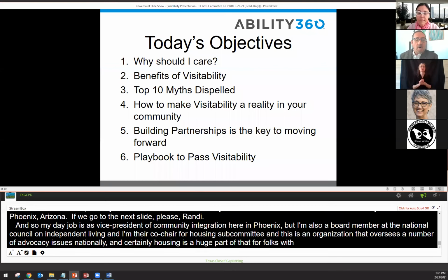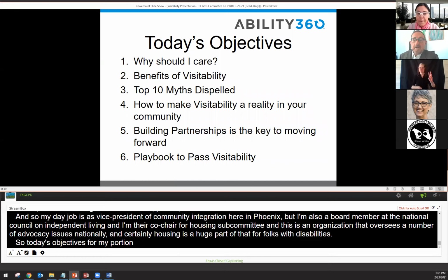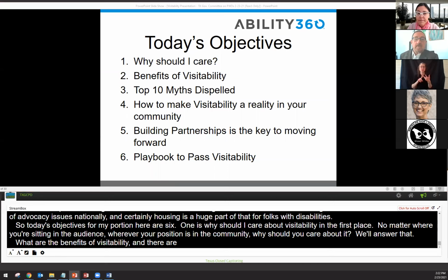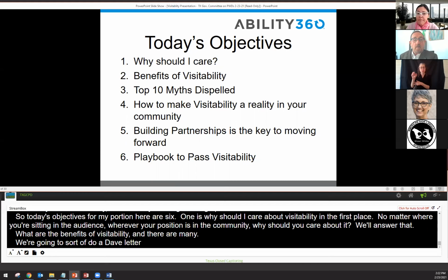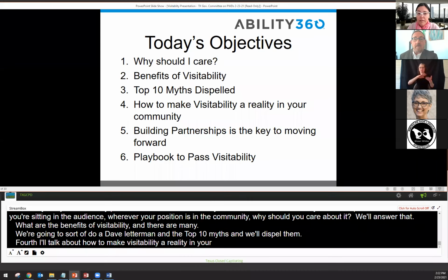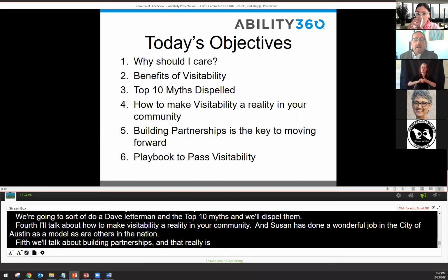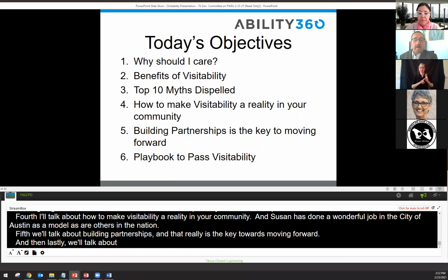Today's objectives for my portion here are 6. One is, why should I care about visitability in the first place? No matter where you're sitting in the audience, whatever your position is, we're in the community, why should you care about it? And we'll answer that. What are the benefits of visitability? And there are many. We're going to do a Dave Letterman top 10 myths and we're going to dispel them. Fourth, I'm going to talk about how to make visitability a reality in your community. And Susan has done a wonderful job in the city of Austin as a model, as are others in the nation. Fifth, we'll talk about building partnerships, and that really is the key towards moving forward. And then lastly, we'll talk about the playbook to pass a visitability ordinance.